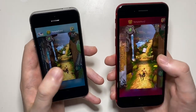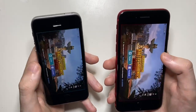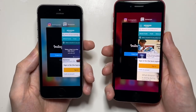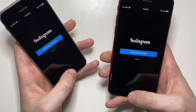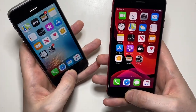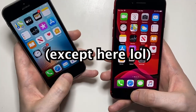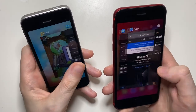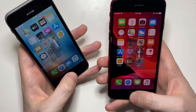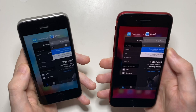Let's do Temple Run. Yeah, so that holds for them. PUBG. Excellent. Instagram again, restart for the 1. Yeah, so once you go further back, everything restarts for the original. But I mean, honestly, guys, it's definitely not bad performance, considering that it's 4 years old. Wow, and Plants holds. Alright, guys, so I actually think a pretty solid job here for the original. Apple does a really good job with optimization.